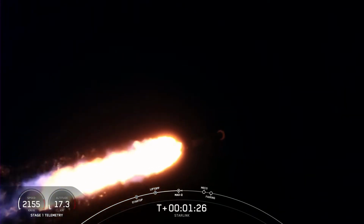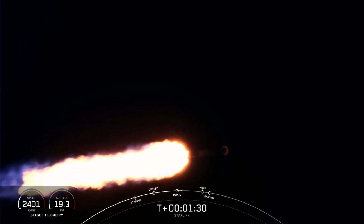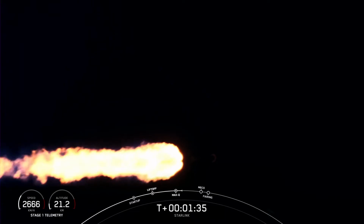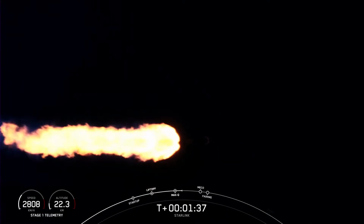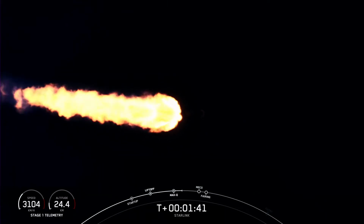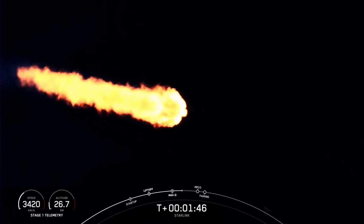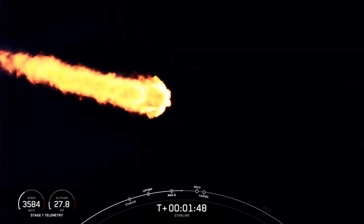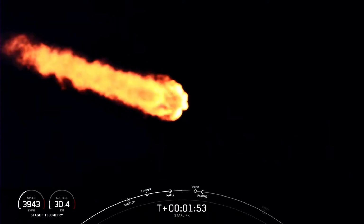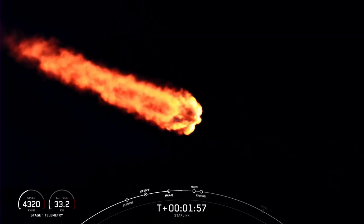First, MECO, or main engine cutoff. This is where the 9 Merlin engines on the first stage shut off to slow the vehicle down in preparation for the next milestone, stage separation. This is where the first stage separates from the second stage. Start event back chill. As the first stage starts to make its way back to Earth for landing, the second stage continues its journey with SES-1, or second engine start 1. This is where the single Merlin vacuum engine on the second stage lights up and propels the second stage along with the Starlink satellites into orbit.